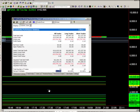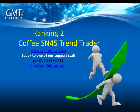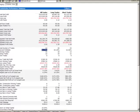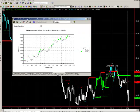Now I'm just going to load up another chart here. So that's the DAX. So we've got crude. And I'm just going to bring up one here that has been an absolute solid performer. Now, I did mention volatility before, and I spoke about a system that has been running really well, which is coffee.